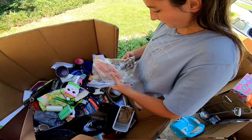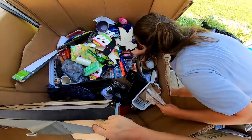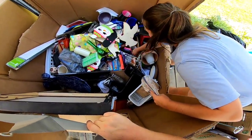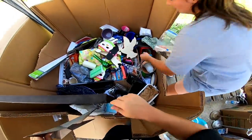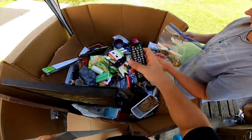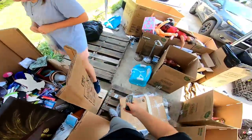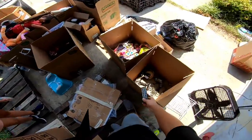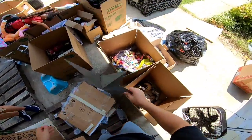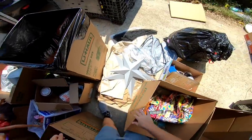Bag of jewelry. We can line it up with the other jewelry that I still have from the first lot. I think there's some more down here. Well, just one piece. What's that remote right there? I don't know what that is. Unbranded. Where you want this? Jewelry. Put it in the eBay box over there. Okay. Two nautical stars.